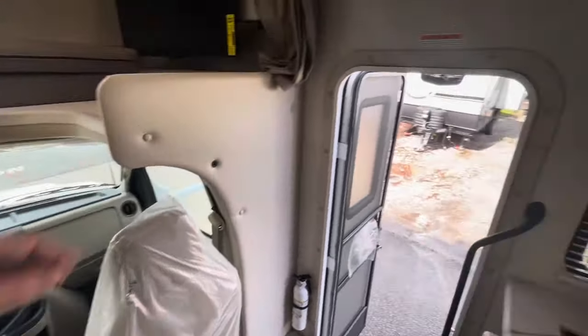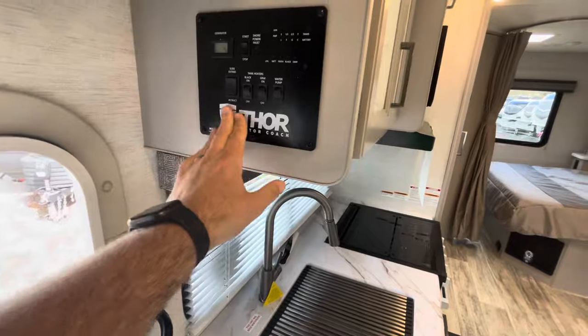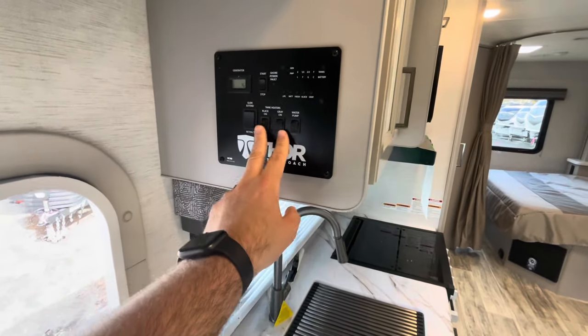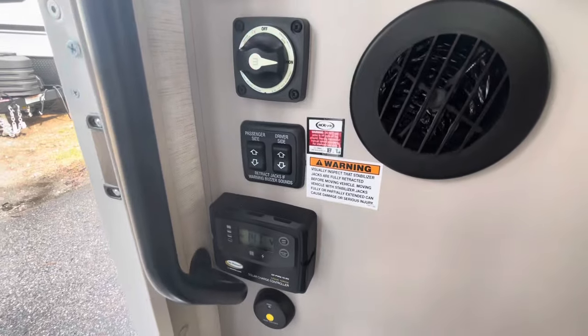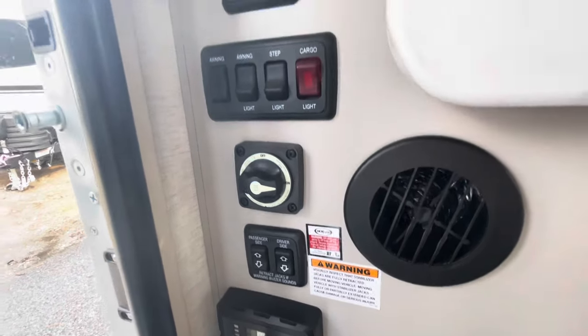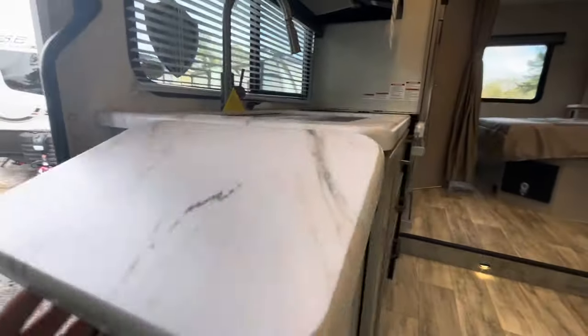As you walk in, overhead, you've got a storage area, your cable hookup, control panel, control your slide, your generator, check your holding tanks. We got tank heaters on this, and your water pump. Down low, you got your solar controller, your jacks are electric, battery disconnect, and lights and power. Heat duct, you got a countertop extension here.